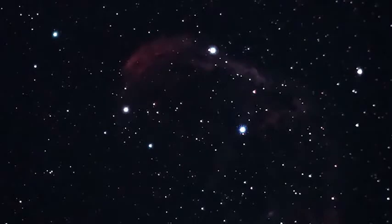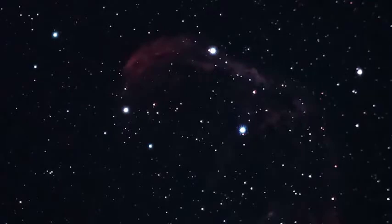Like the Bubble Nebula, the Crescent Nebula seen here is another one of these objects that is being excited by another star and made to glow. This is a nebula that's not a star-forming region, but the gas is being energized by a very hot star.